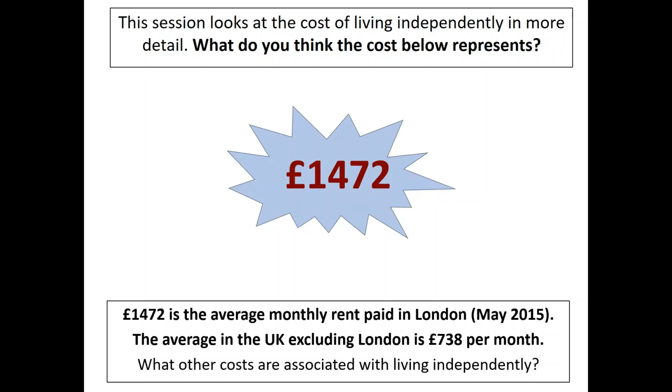Okay. Now I haven't given you all of them. There are more, and depending on your house and your tastes, in terms of what you prefer in your house, there may be other expenses as well. But there's our starting point.